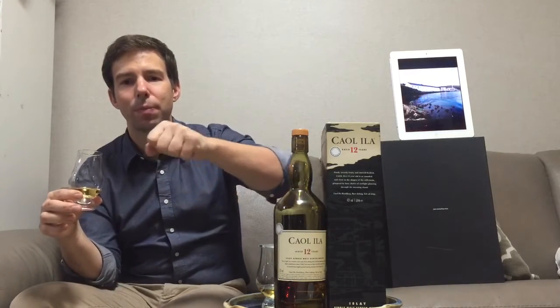There's a bit of a clove note that comes through. For the Catholics that are watching, during Mass there's a certain incense in a metal container. I don't know what it's called, but that the priest will sort of shake about in the lead up to Easter, and it's got a sweet smoky smell to it, and that's what I'm getting here.